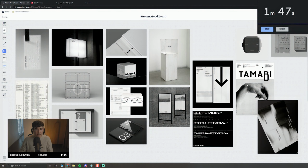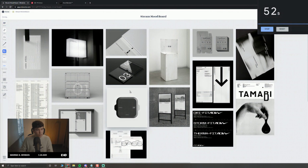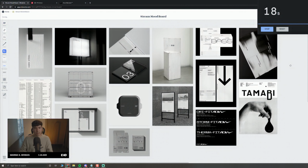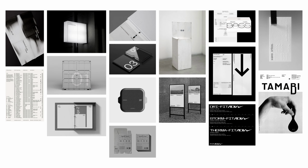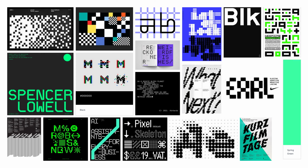We've got 1 minute left. At this point, I'm just messing around with placements. So maybe something like this. Maybe I'll move this. All right, the time is up. 30 minutes have passed. This is my mood board. I'll clarify again, my aesthetic was black and white typography. This is what everyone worked on during the stream.